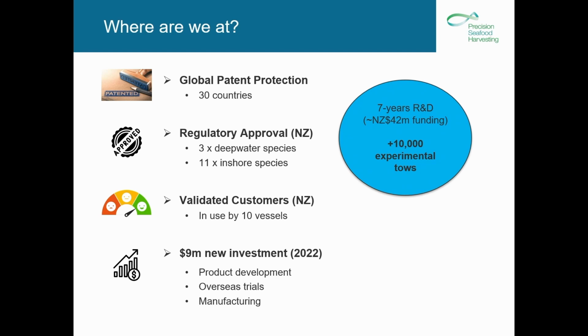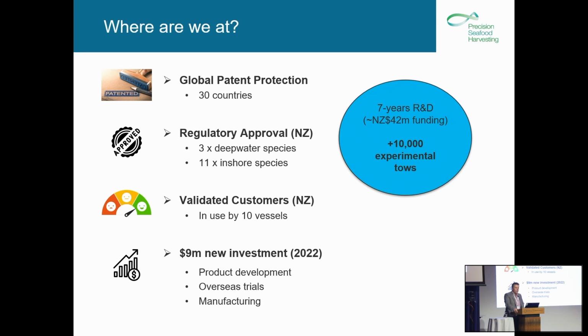So our technology has been patented in 30 countries globally. We have regulatory approval in New Zealand to target 3 deepwater species and 11 inshore species. We are currently working with the New Zealand government around extending that approval to allow access to all New Zealand fisheries. Currently, it is only being used by our shareholders across 10 vessels because we're not in production. We're still in an R&D phase.